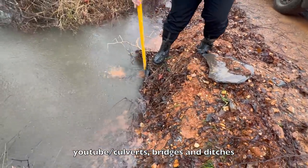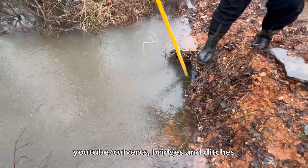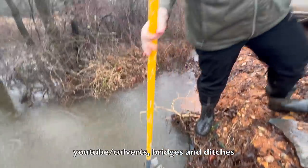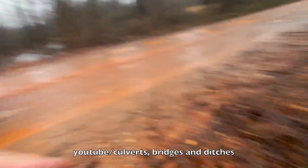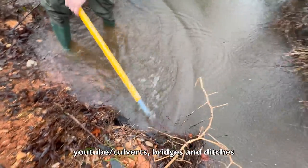I think it's so deep I need to get down in there. Whoa. There's something right here. Yeah. Okay, here. You do it with your long waders on. There's something right at the beginning. It might be a beaver clog. I don't know.